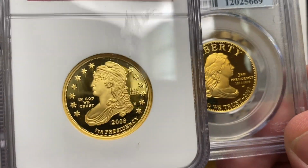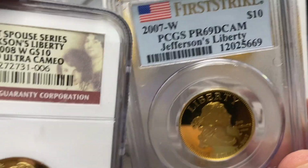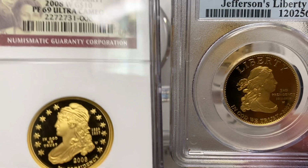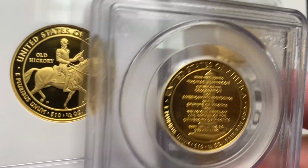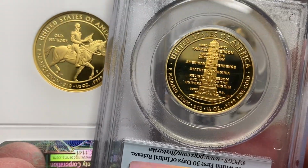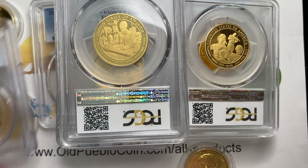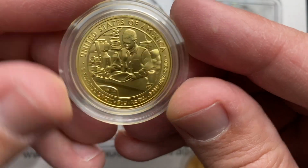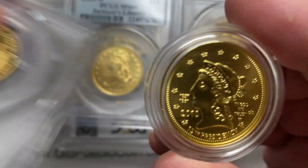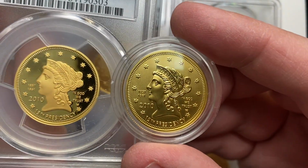And then we've got the proof and the Unc version here on the Buchanan and the Jackson. Pardon me, Jefferson and Jackson. You know, proofs oftentimes are a lot more attractive in general. But in this series, I tend to find that to be relatively true. The proofs look better than the Uncs, but some of the Uncs are pretty nice too. So you can take a look and see. Yeah, I mean, I'm still buying the proof.